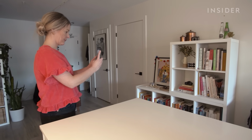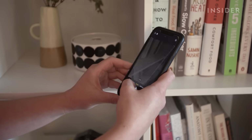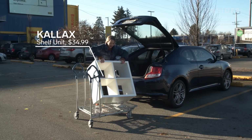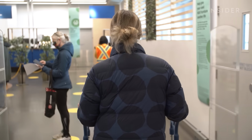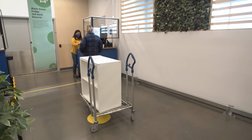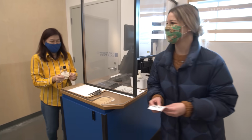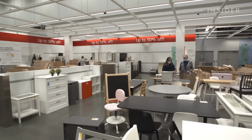Today, she's calling the store to try and resell these Kallax shelves. We just need to downsize a little bit. It costs $35 brand new. I got a gift card because there's a promotion right now where you get double the amount. Originally, I would have gotten $15 for the item, and with the promotion, I got $30 back. Thank you. The items end up in a special section of the store after being cleaned up. As soon as we put it out, it just flies. They just can't believe that's so cheap.